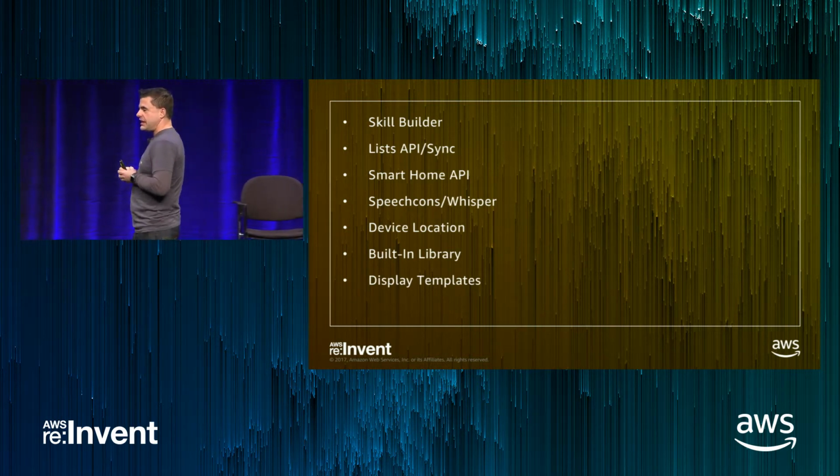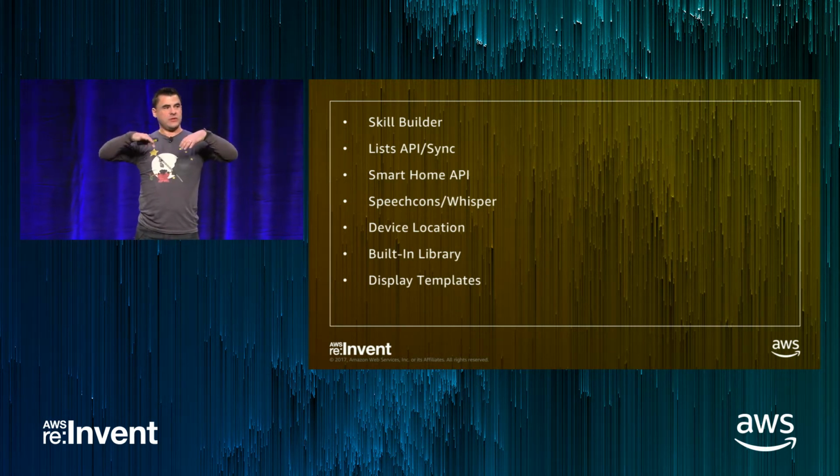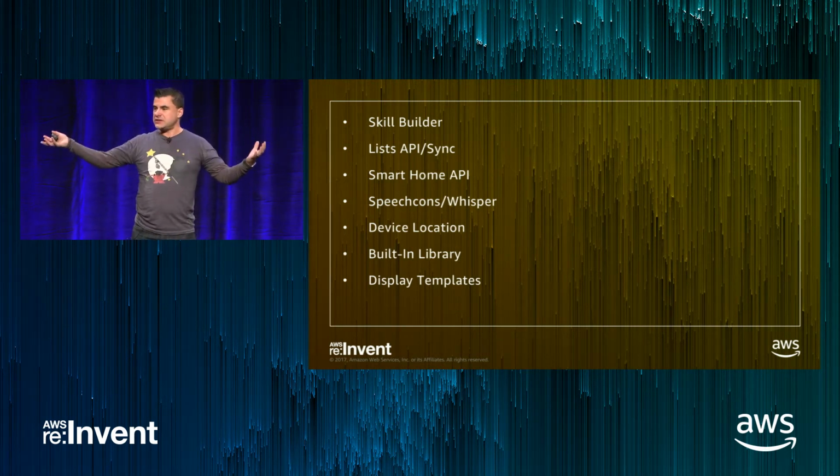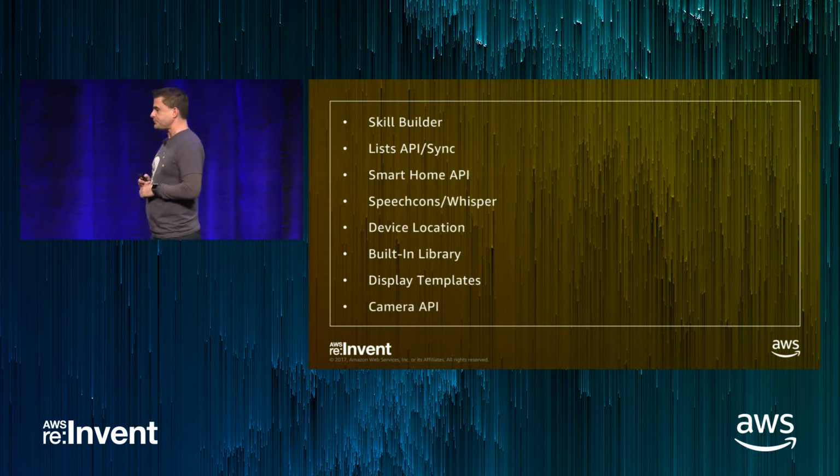And then what I'm going to show you today, and what we're going to talk a little bit about, is display templates. So the ability to show information visually in lists, to be able to scroll by both touching the device and to use your voice.